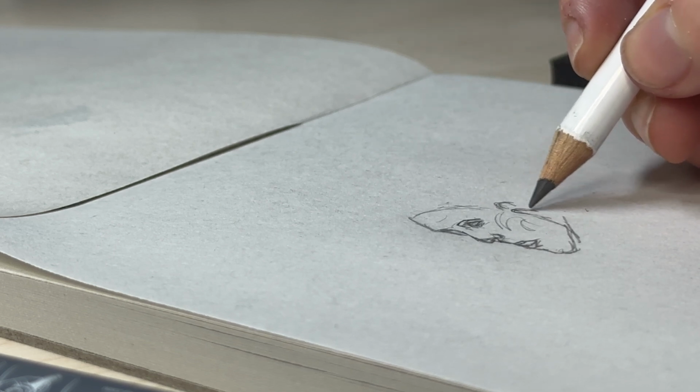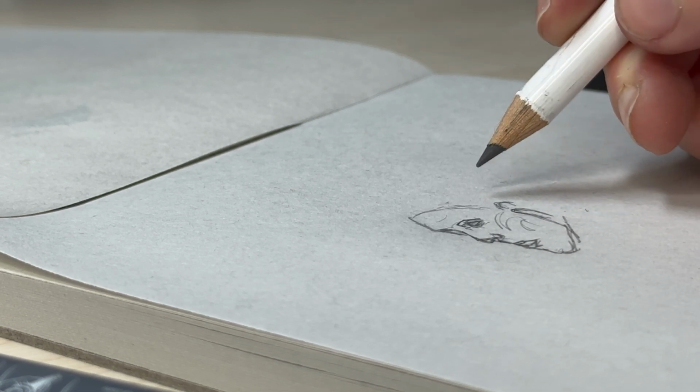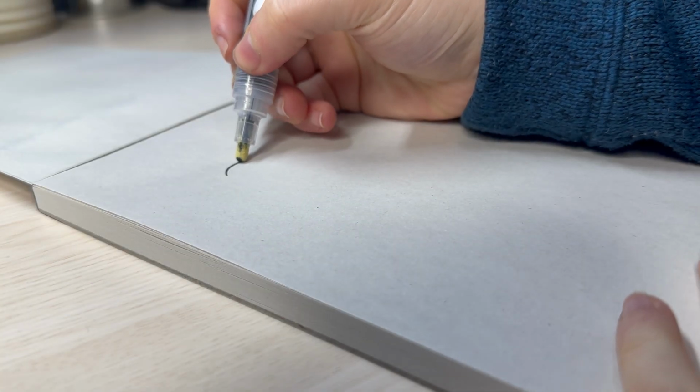The pencil was lovely. It doesn't have a hardness on it, so I don't know if it's a 2B, an HB, I don't really know. I'm sure that it probably says on the website.